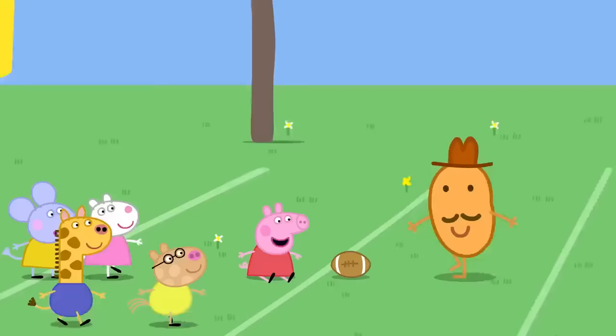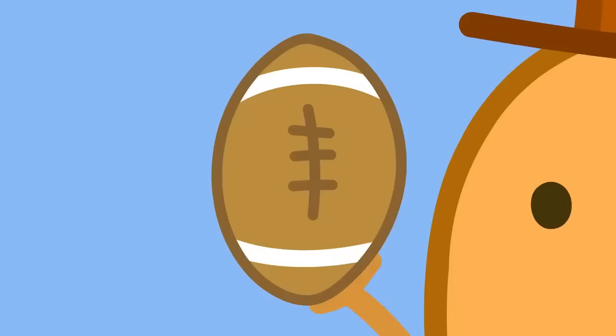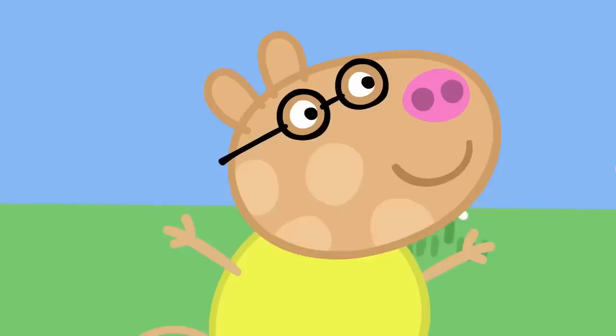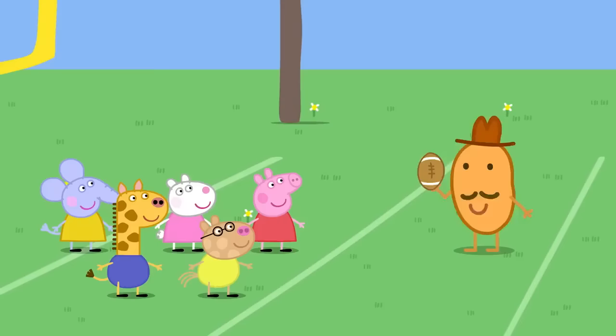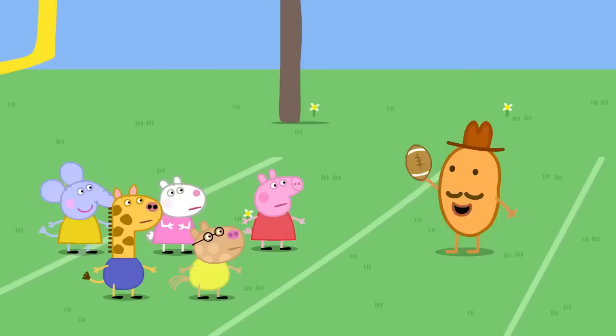That is a very bouncy egg. This is not an egg. This is a football. No! Footballs are round, and you don't throw them, you kick them. This is a special football from America. American footballs are egg-shaped. Ooh! And you mostly throw them.